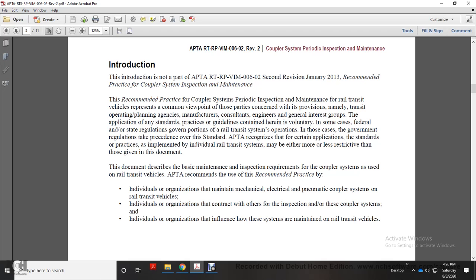Introduction. This is not part of APTA RT-VIM-RP-006-02, Second Revision 2013, Recommended Practice for Coupler System Inspection and Maintenance. The recommended practice for coupler system periodic inspection and maintenance for rail transit vehicles represents a common viewpoint of those parties concerned, namely transit operating and planning agencies, manufacturers, consulting engineers, and general interest groups. The application of any standard or practice or the guidelines contained herein is voluntary. In some cases, federal or state regulations govern portions of rail transit system operation. In those cases, the government regulation takes precedence over the standards.